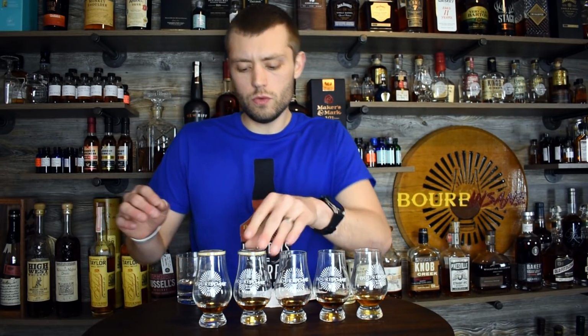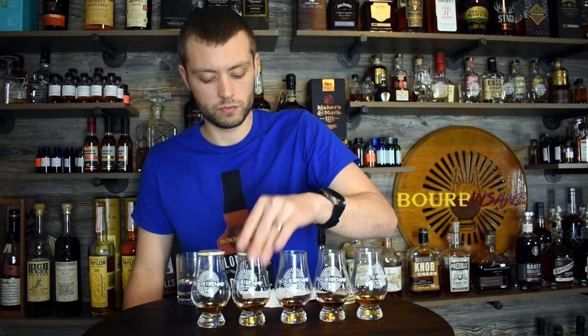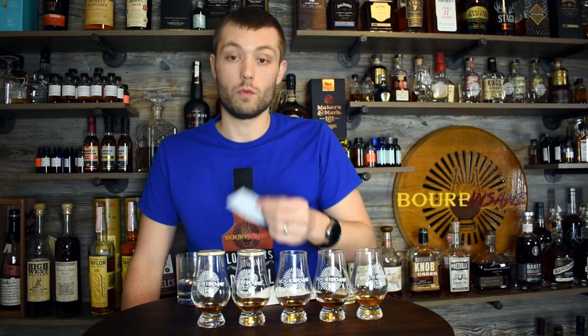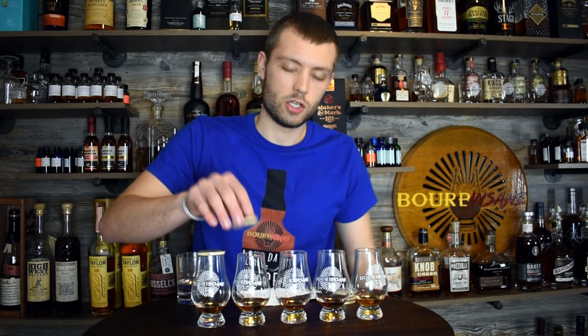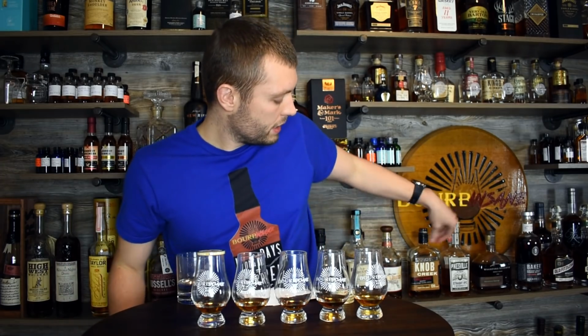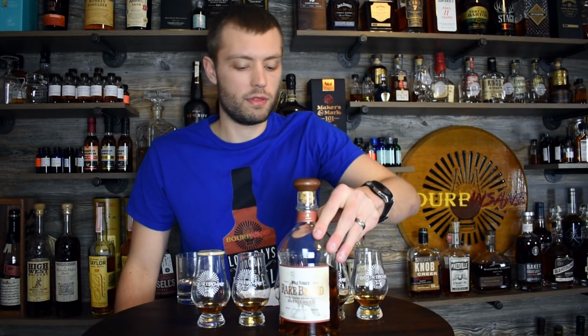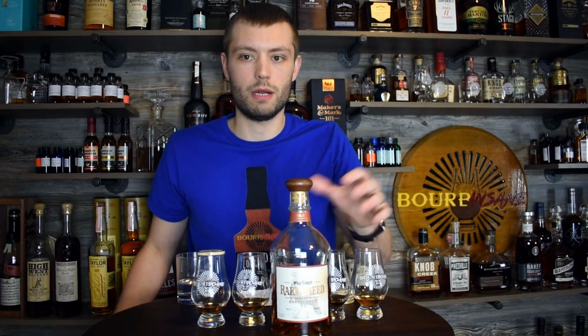Sample number 2 is number 2, which is Rare Breed. Okay, so eventually we got around to the right conclusion on these guys. Rare Breed, just such a good bottle. $35, $40 to $45. Is there a better bottle out there? Probably not. Probably not.